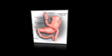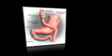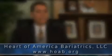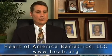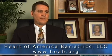So after gastric bypass, there are actually two mechanisms whereby people lose weight. One, there's a small pouch that causes restriction, and secondly, we reroute your intestines so you have what's called a malabsorption, meaning after gastric bypass, when you eat food, the body simply doesn't digest and absorb it normally.